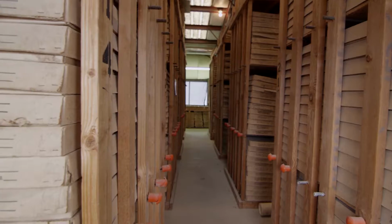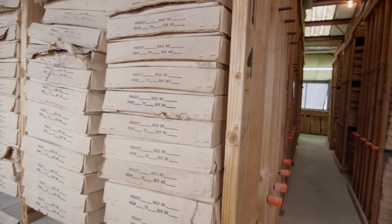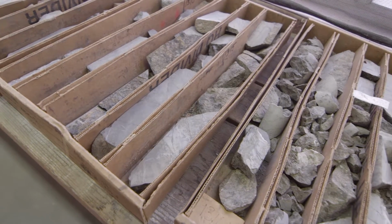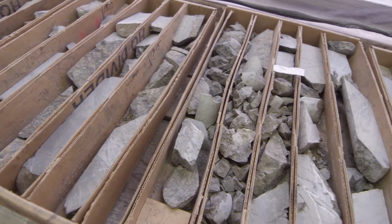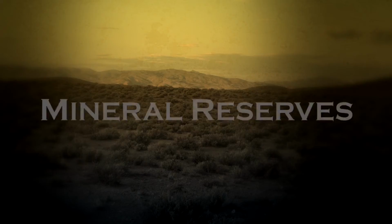This is the Pumpkin Hollow core shed, affectionately known as the core library. The deposit was originally discovered by U.S. Steel in 1960 for iron. We and other companies later on found copper. We have stored over here over 1.1 million feet of core, of which we use for assay, mineralogical, and geotechnical studies for knowing better about the deposit and the ground around it.